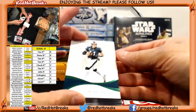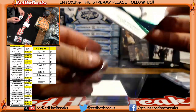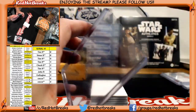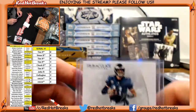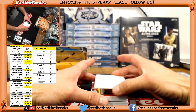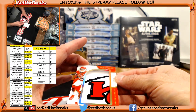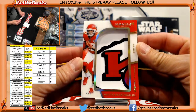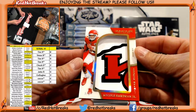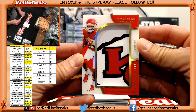Eleven of 20, Carson Wentz. Or B. Cord. Oh my gosh, DJ, look at this. Jeez, man. Mecole Hardman to 5 helmet logo. Actually to 6. 4 of 6. Coco. Oh my gosh, how cool is that?